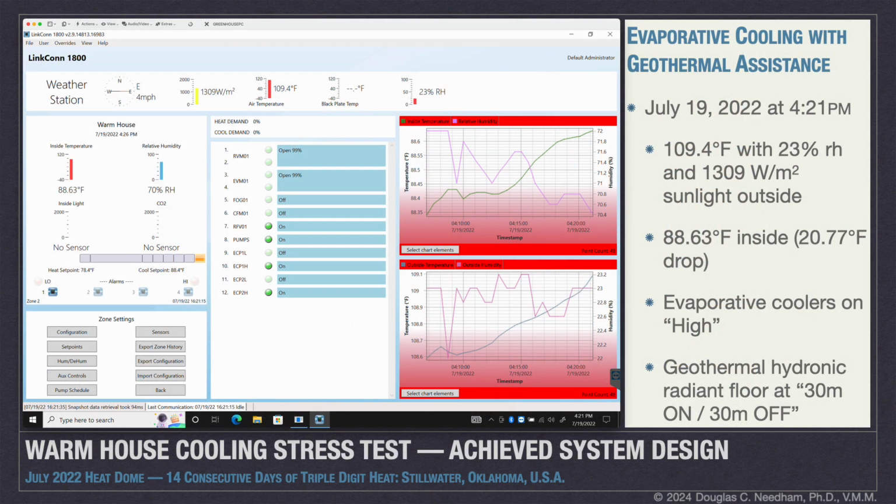So here's the warm house, and evaporative cooling with geothermal assist. July 19 at 4:21 in the afternoon, it was just under 110 degrees outside. Look at that humidity. That's what we talked about, 23% humidity. High light, 1,309 watts per square meter, so very high light still outside. Just under 89 degrees inside. That's darn good. That's almost 21 degrees of drop.